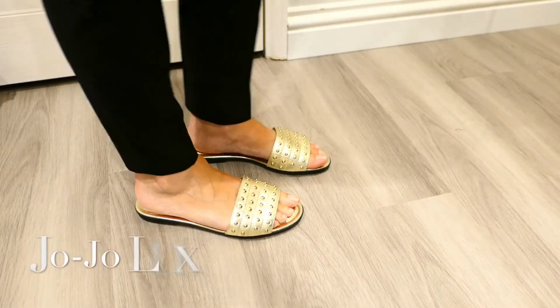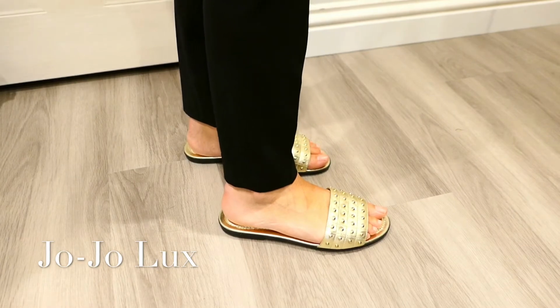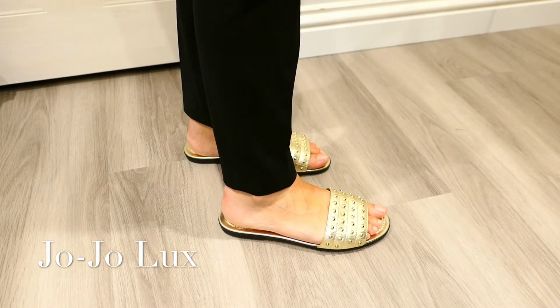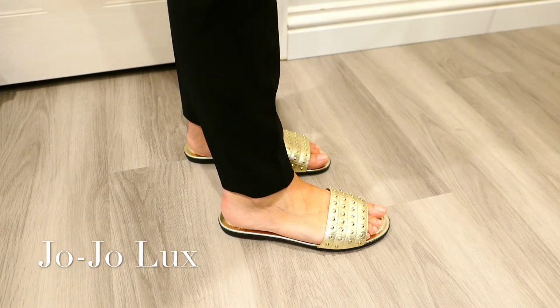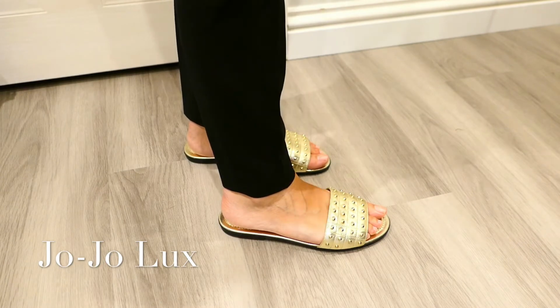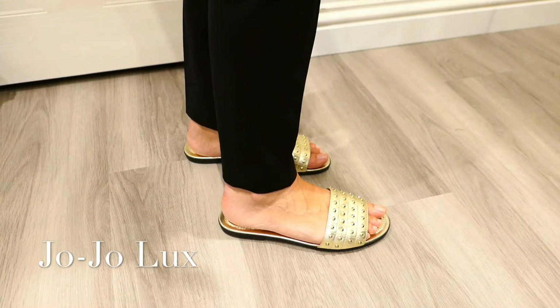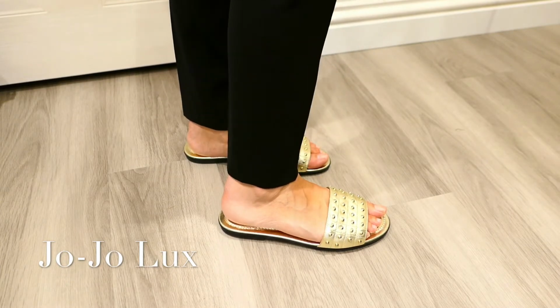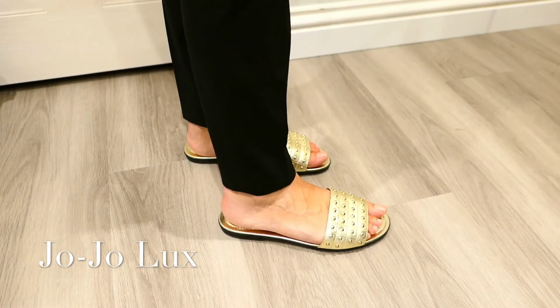And finally, these are the sliders. Really pleased to say they're the right size. I wasn't sure. Bessie Lorna had said that basically Tod's come up big, so to buy a size smaller. I didn't know what to do, never had Tod's sliders, so I went for 38, which is my usual size. They didn't do these in half sizes, so really pleased that I did.